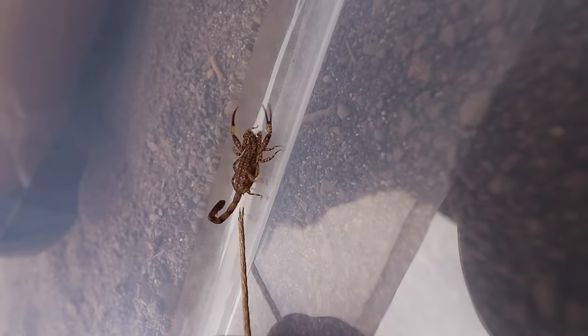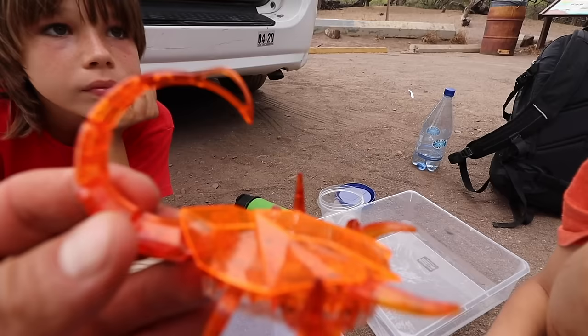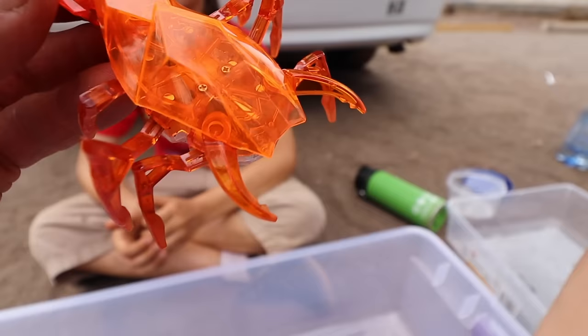See how it's up in the air? Ready to strike. All right, so now here is the HexBug stinger, the HexBug scorpion stinger. It flew away. Yeah, now that definitely looks like it would hurt more if it was real, right? Oh, and look, there's the pinchers there. And there's the pinchers on the real scorpion. Now, the pinchers on the real scorpion, they look a little bit different, don't they?